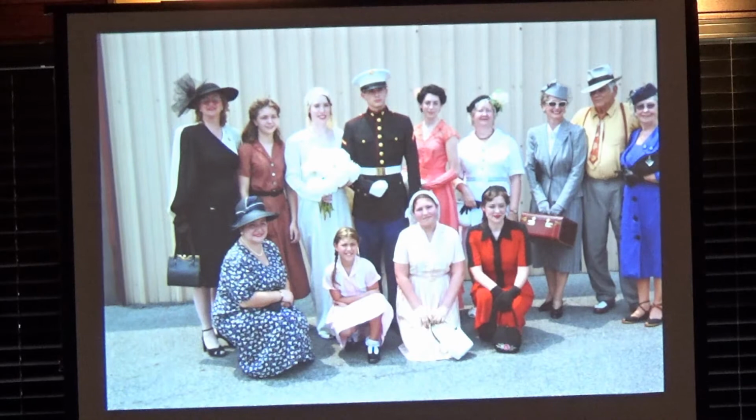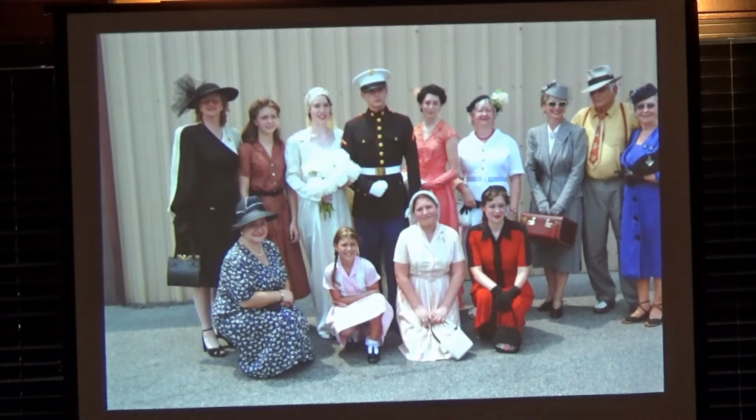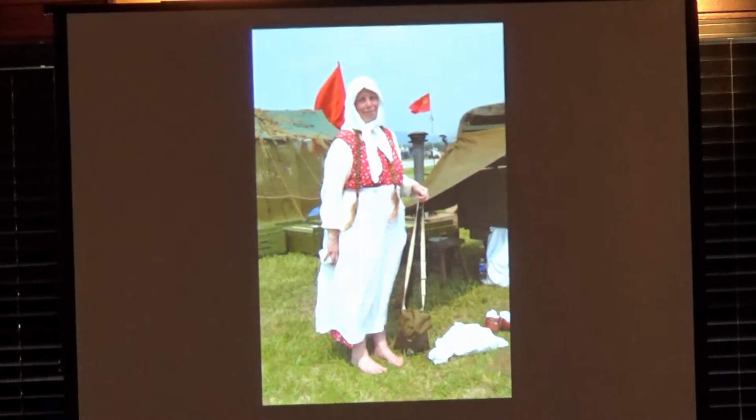Every now and then there's a wedding that takes place. Bride and groom in the middle, of course. Yeah, but he's a Marine. Yes. This is a Russian peasant woman reenactor. No shoes? Correct. No shoes.